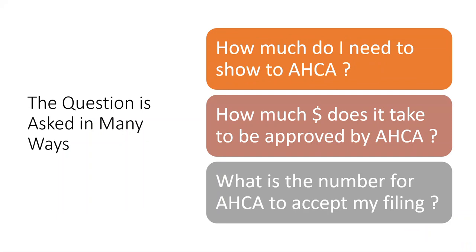The question, which is really one, is how much do I need to show AHCA, or how much does it take to be approved by AHCA? Well, what is the number that AHCA will accept? It's all the same question. In fact, one applicant told me that his friend was recently approved by AHCA with $100,000 included in the filing, and he was curious if that was the magic number to get approved. Is that silly or not?